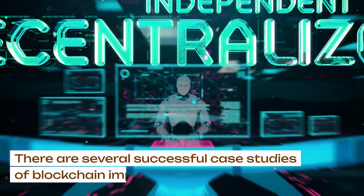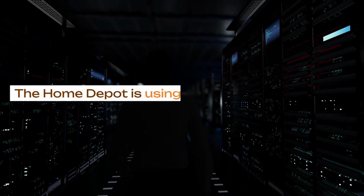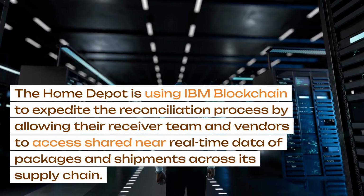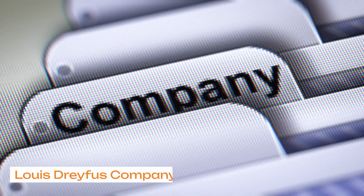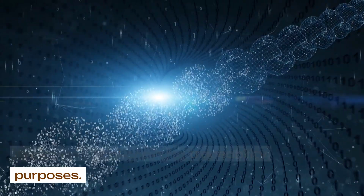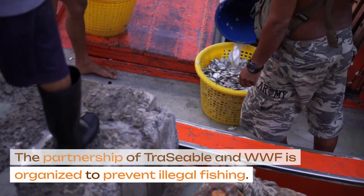There are several successful case studies of blockchain implementation in logistics. Here are some examples. The Home Depot. The Home Depot is using IBM blockchain to expedite the reconciliation process by allowing their receiver team and vendors to access shared near real-time data of packages and shipments across its supply chain. Louis Dreyfus Company. The company successfully completed its pilot program and has since gone on to implement blockchain for traceability purposes.